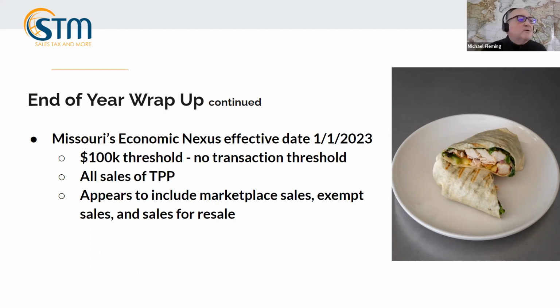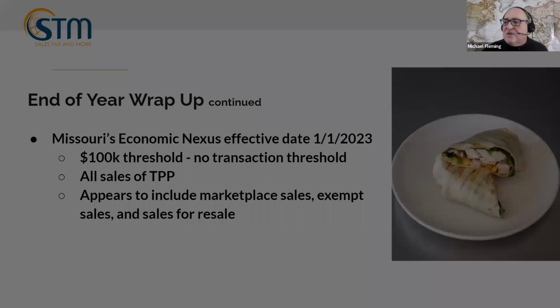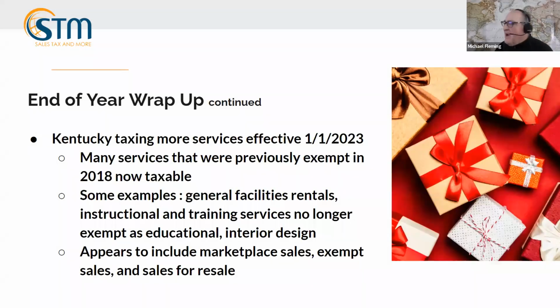All right, so something else I want to talk about is Kentucky, because beginning January 1st, 2023, they're going to be taxing a lot more services, many services that were previously exempt. In 2018 was the last time they came out and started taxing services. They started taxing a lot of services in 2018. Many of the services that were exempt in 2018 are now taxable.